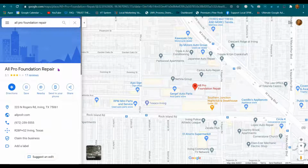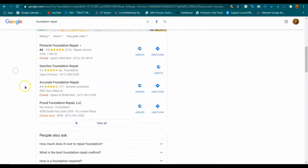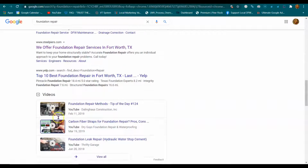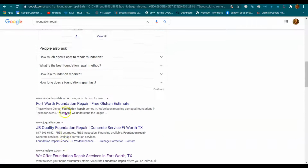Now, if I'm looking for foundation repair, I'm going to do one of two things. I'm going to ask, hey, do you know anybody that can install these piers or fix my foundation or my slab? Yeah, I know a guy. Word of mouth, just like the same way I came in contact with you. Other than word of mouth, we have the internet, and people are going to do some searches. When they search, they're going to see these ads, these map listings, and then these organic businesses and directories, like HomeAdvisor.